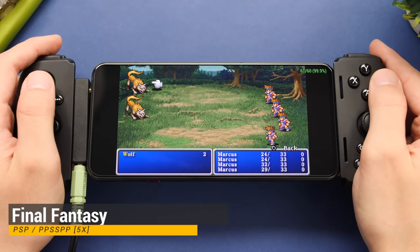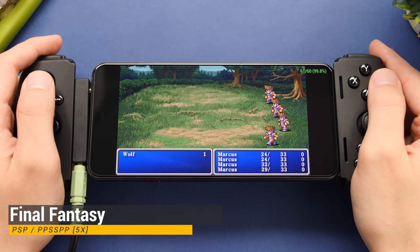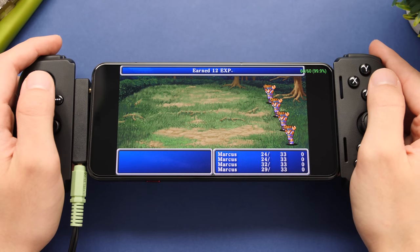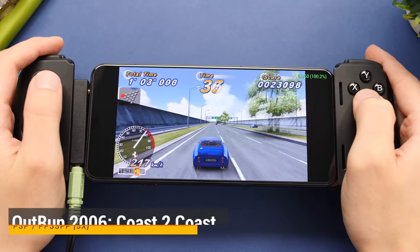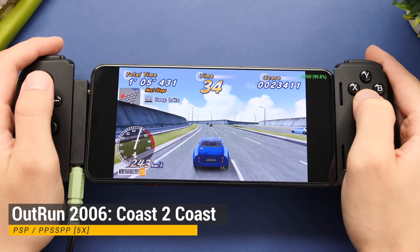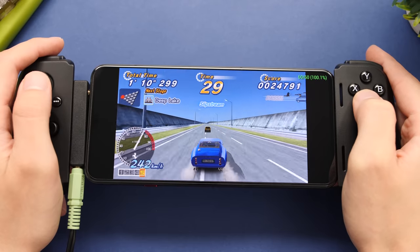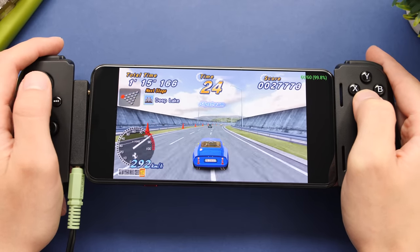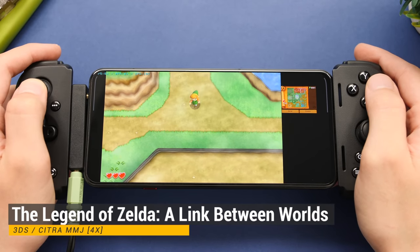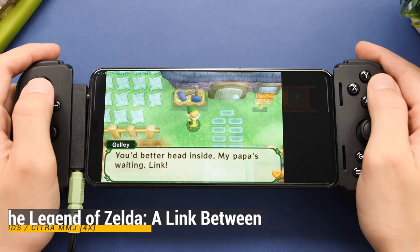As you can probably imagine, PSP is no challenge for this processor. Now we're moving into the demanding systems, and our first one is 3DS with the Citra emulator. We have the rendering resolution set to 4x native for these games.